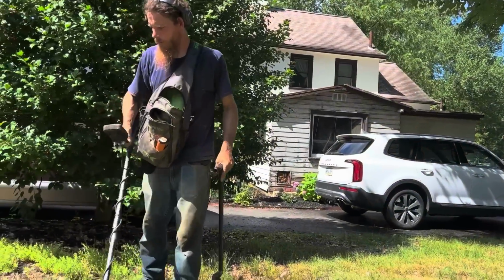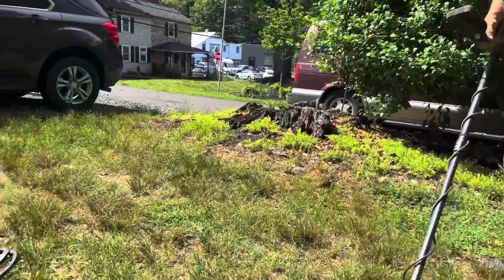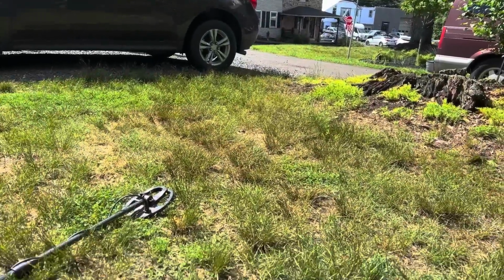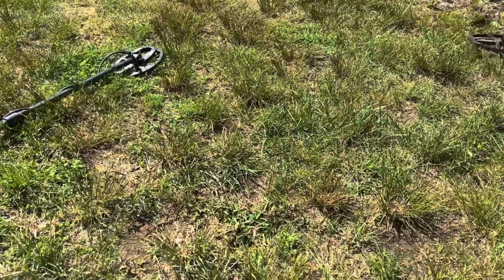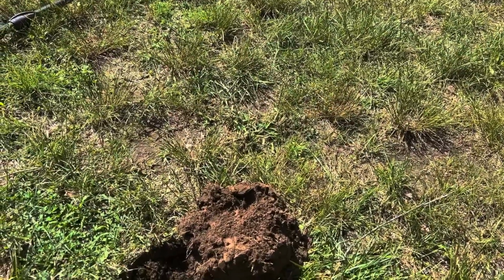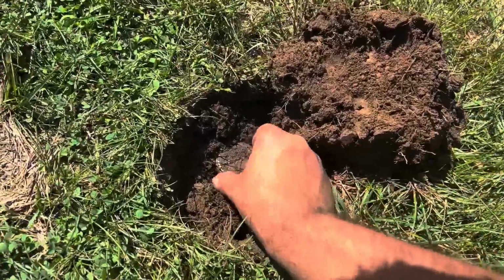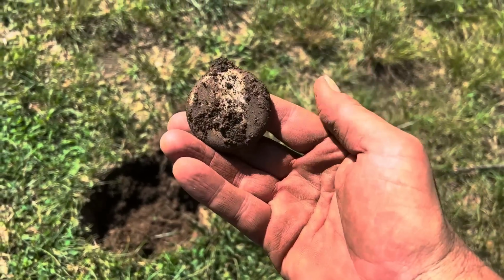All right, Rich and I are walking around the house. We're going to go to the back where there was a dump. We're literally cutting through right where we parked, and I had a 50 signal that was shallow, about 2 inches. I said, Rich, it's probably going to be a modern quarter. No need to get the camera out. And it turns out it wasn't a modern quarter. It was a pocket watch.